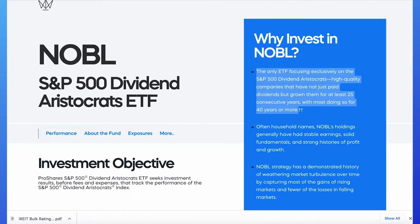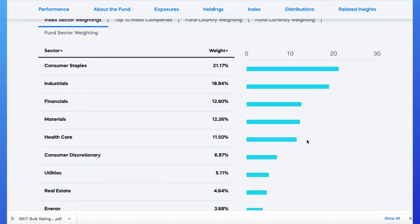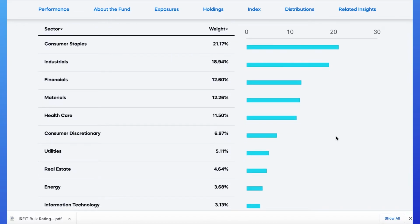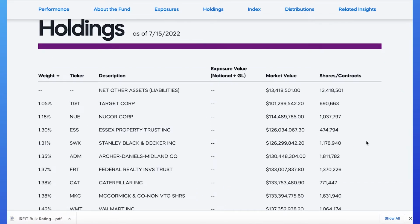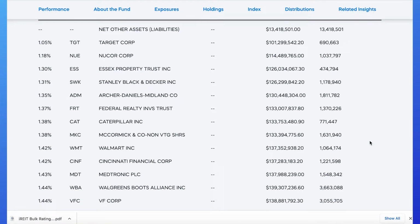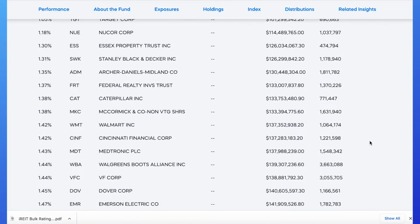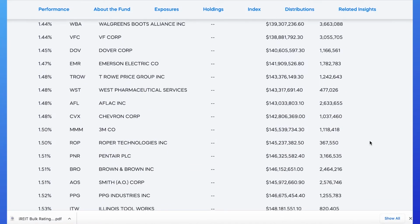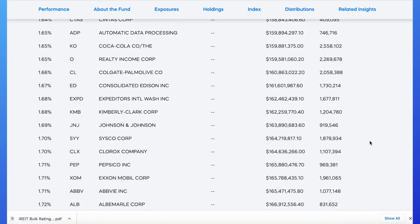Top sectors include consumer staples at 21.17% exposure, and industrials at 18.94% exposure. All holdings are highly diversified with less than 2% exposure in one stock. Top 10 holdings include NextEra Energy at 1.84%, McDonald's at 1.76%, IBM at 1.75%, Pepsi at 1.71%, and AbbVie at 1.71%. While there are fewer companies in this portfolio, there's a lower concentration in each position, making this well diversified.